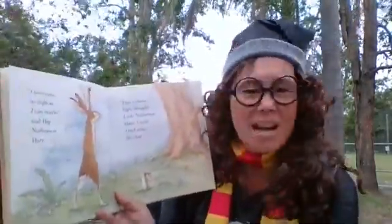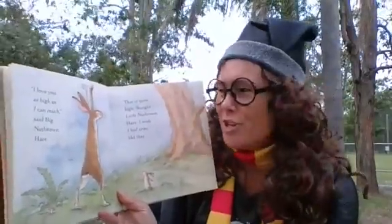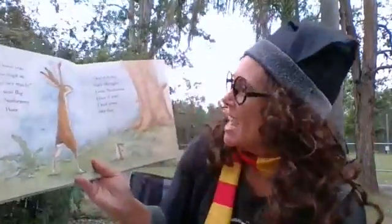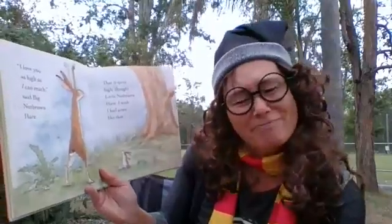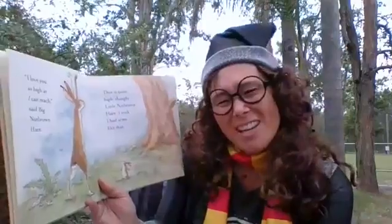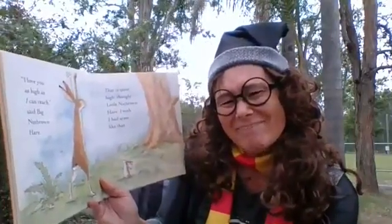I love you as high as I can reach, said big nut brown hare. I've got nut brown hair too. We match. That is quite high, thought little nut brown hare. I wish I had arms like that.